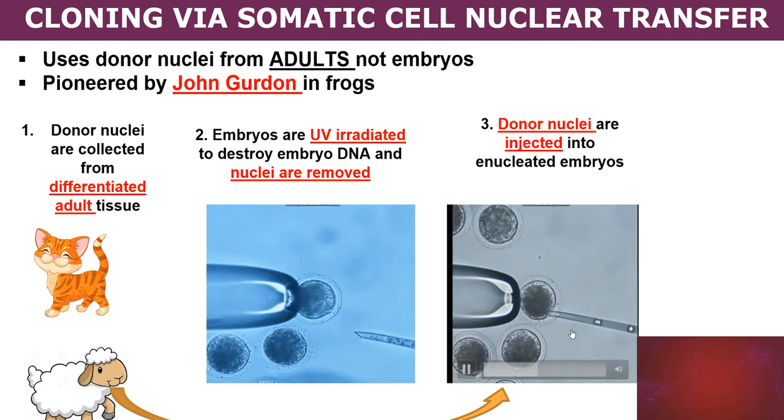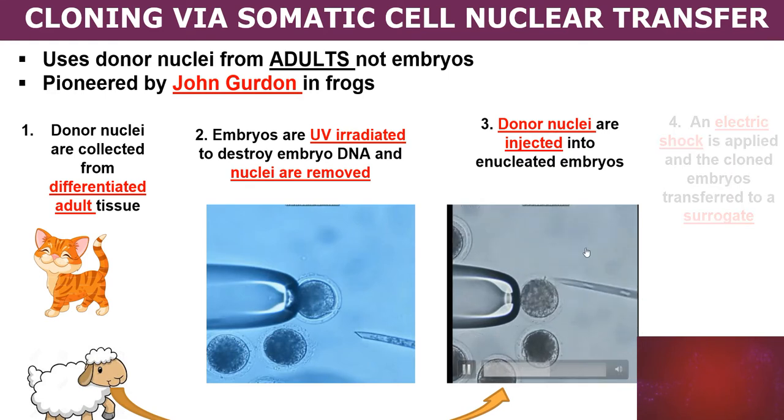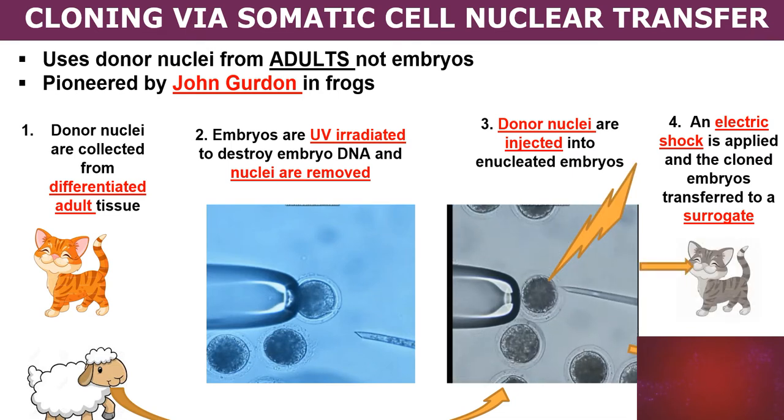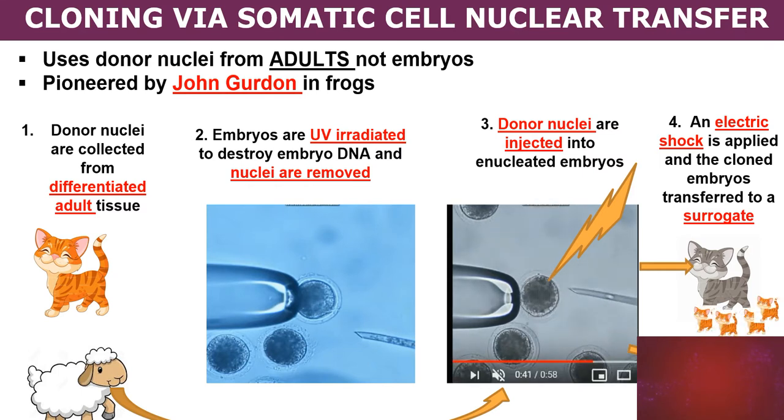So once you have your egg and your donor nuclei together, what they do is they actually shock it. They apply an electric shock, which fuses these two cells together, and then you can transfer those embryos into some sort of surrogate mother. And when they have the babies, they're going to be clones of whatever you started with here. So if I wanted to clone my cat, I would have taken the nuclei from the donor cat, and I would have clones of whatever I started with. Same with the sheep, right? So these babies have no genetic relationship to these surrogate mothers because all of their DNA was taken from the donors. These are genetically identical, so 100% match. So that is somatic cell nuclear transfer.